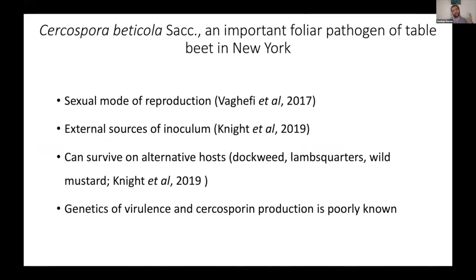And this is where I come in, trying to move this research forward by looking at a different aspect: trying to dissect the genetics of virulence and cercosporin production in Cercospora beticola, because there is a whole lot of information that we still don't have on the genetics of the pathogen.